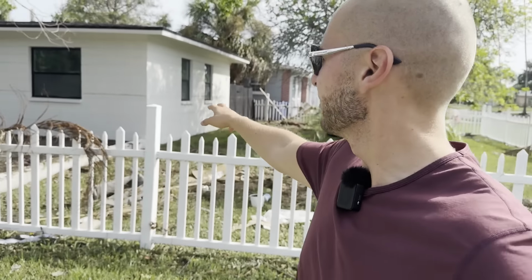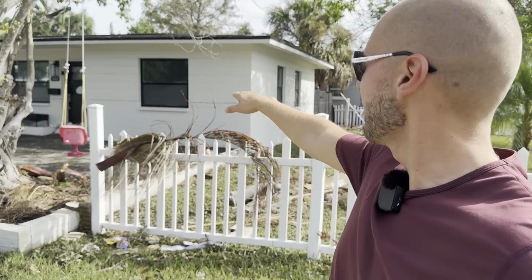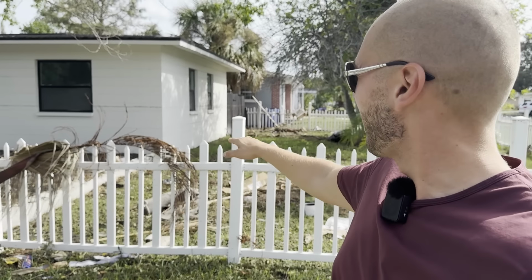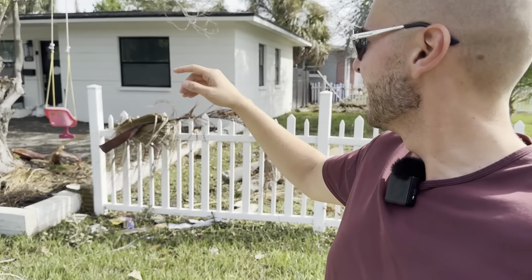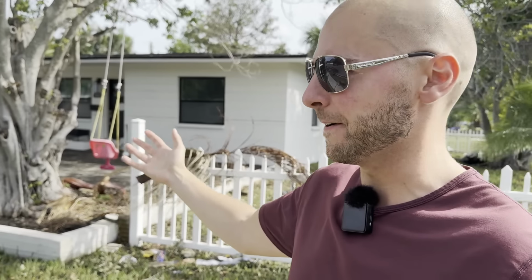You could see this house, it's this white house. I want you to pay attention to the line, that brown line on the house there. That's how high the water levels rose to. So that's out about 4.5 feet on the house. From the street, it's probably 6-7 feet. This house was for sale, and it just got completely flooded. You can see there's a swing in the front yard. Clearly kids live here. It's a family that lives here. And this is the devastation that's occurring here in Florida.